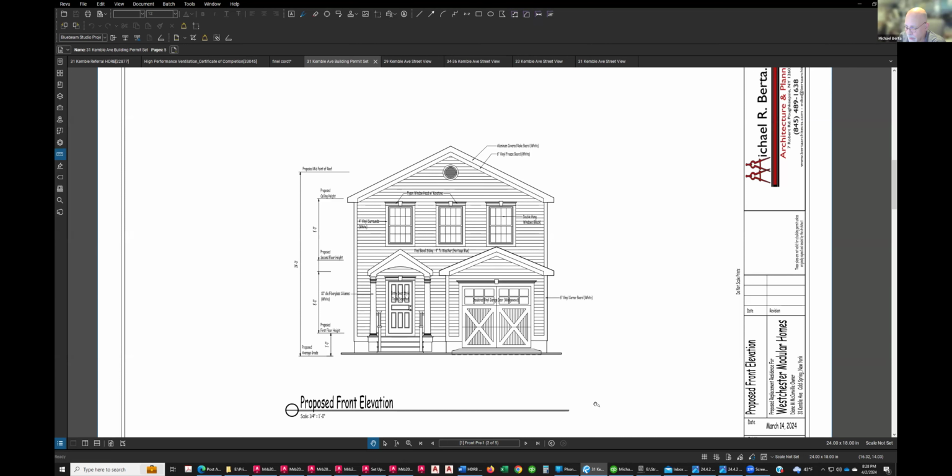No, I understand. Ultimately, you need to work this out with the client and make it code compliant. For example, you've got 2 huge windows in the garage. Maybe you can take those 2 windows and move them up to the second floor. All right, I'll work it out with them. We're going to count on you to work it out with them.